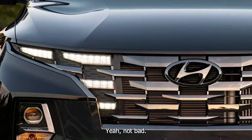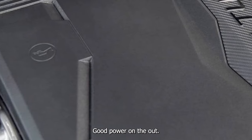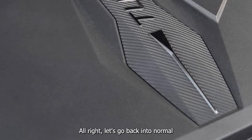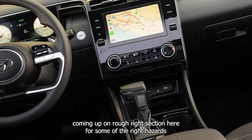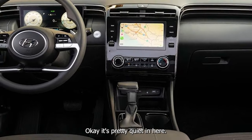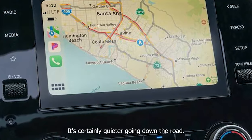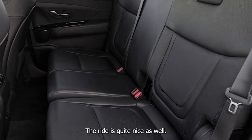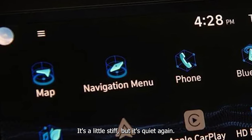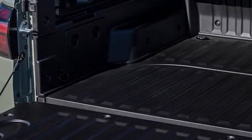Yeah, not bad. Pretty flat through there. Good power on the way out. Alright, let's go back into normal, or actually let's try smart mode, coming up on a rough section here. Okay, it's pretty quiet in here, that would be one advantage over the Maverick. It's certainly quieter going down the road. The ride is quite nice as well. It's a little stiff, but it's quiet again. You don't really hear much road intrusion.